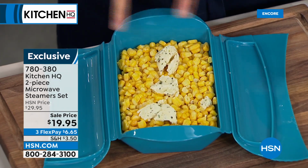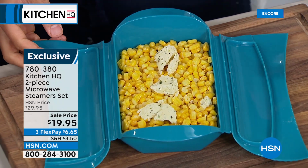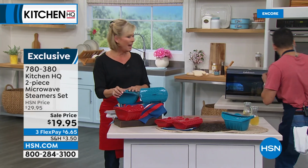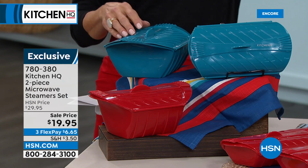I've got a little bit of corn, an herb butter. I put in some stock. You could use water, but you could add flavor, a little bit of stock. That's the smaller size. We're gonna throw that in 3-4 minutes. It's gonna be perfect. How clever, isn't that great? Yeah, I mean, just what a smart idea.